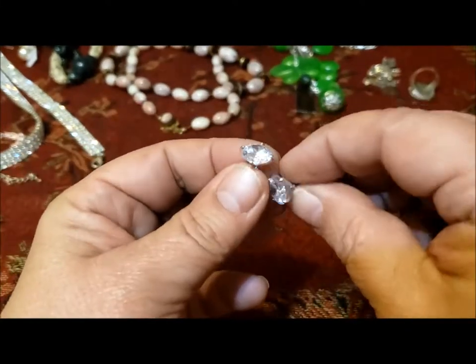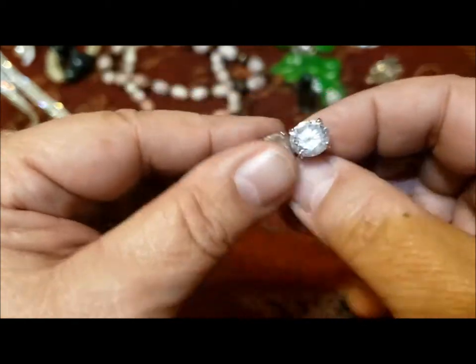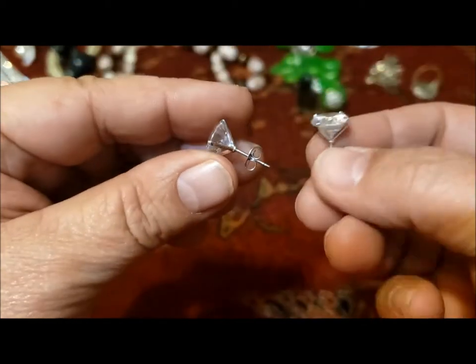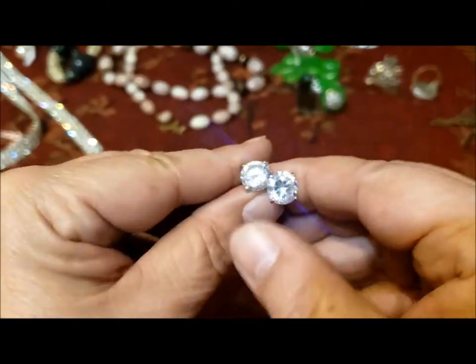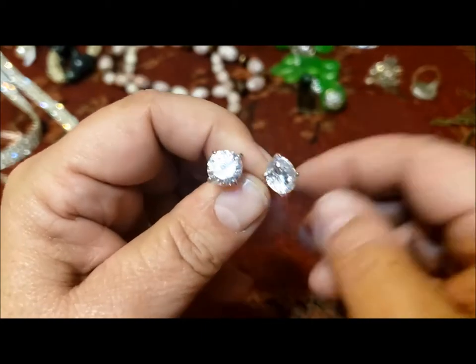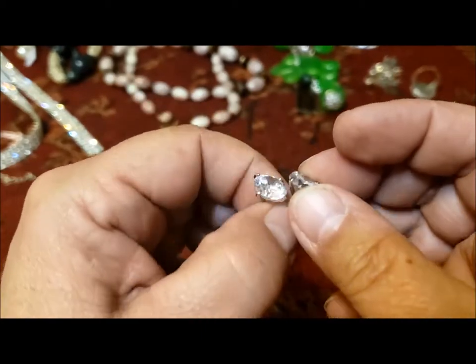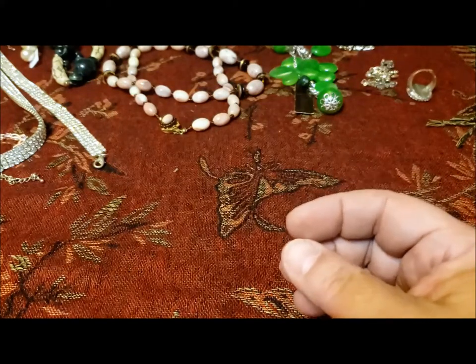I found the match for this one. So there's this great sparkler set of pierced earrings. One's got a clutch and one doesn't, but that's easily rectified. Look at those. New Year's Eve sparklers.